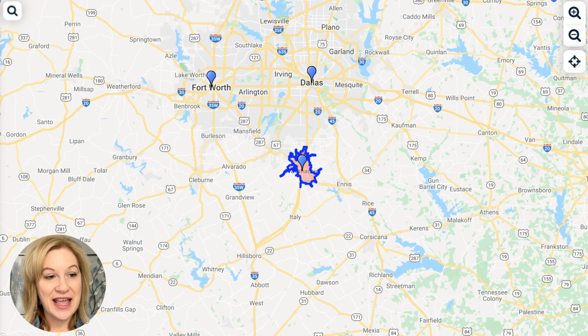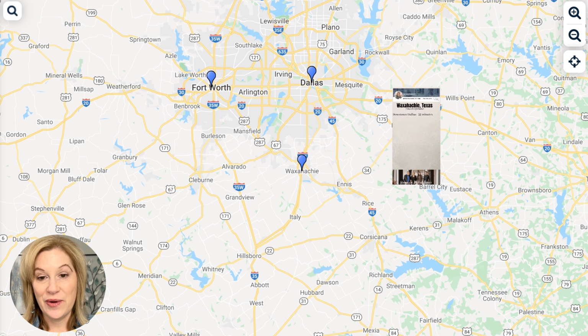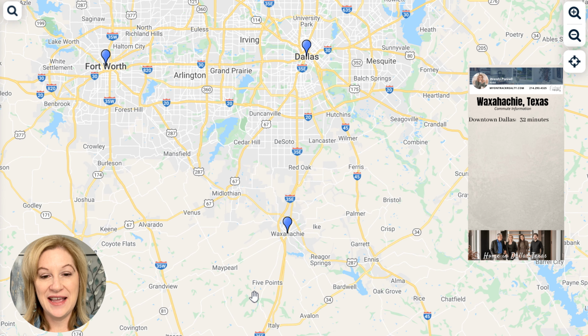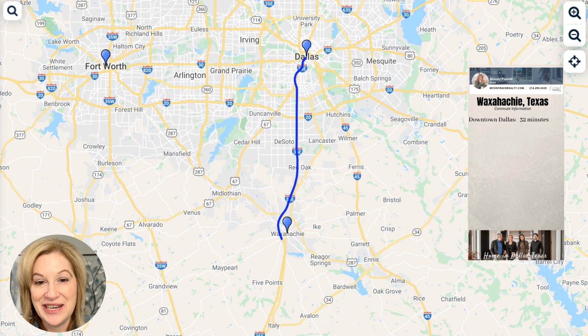Let's take a look at some commute times because I know that's important to a lot of people. For a lot of people, commuting is just a way of life. So let's scroll in here. We have Waxahachie, Fort Worth and Dallas. Downtown Dallas, from Waxahachie, we're talking about a 32-minute drive. You're gonna go straight up I-35E, and just being honest, it's a heavily trafficked highway with a lot of construction.